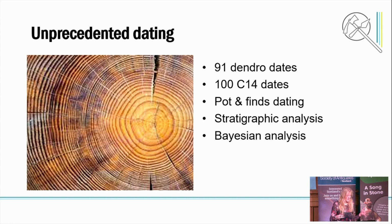If you run dendro dates in Southeast Scotland, there's a fair chance they'll fail unless they are from imported timber, which, to be fair, quite a lot of wood in Edinburgh was imported, but potentially we could build up the tree ring sequence for Southeast Scotland, which greatly increases the chance of future dendro dates in the area working. So it's potentially a game changer for dendro in the area.